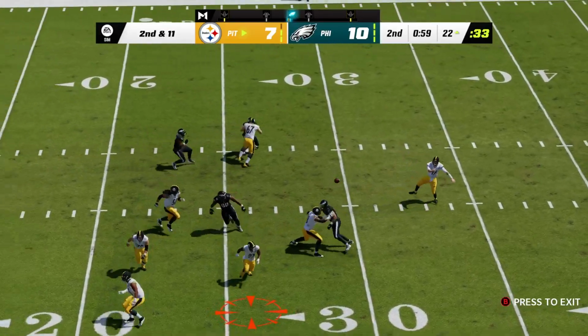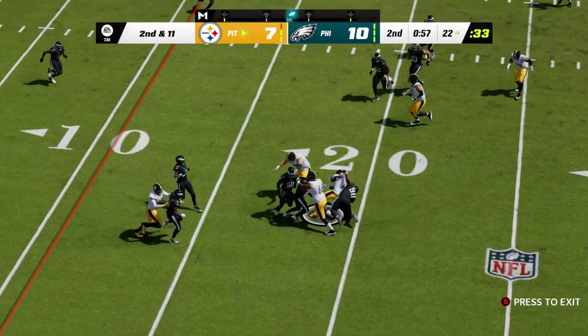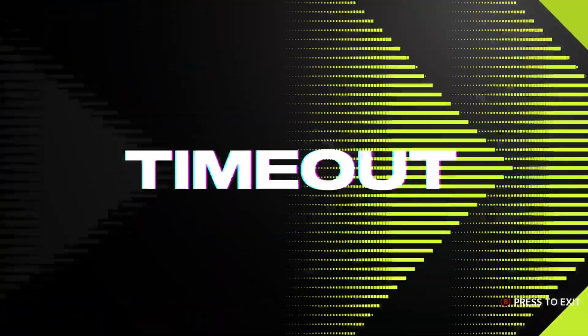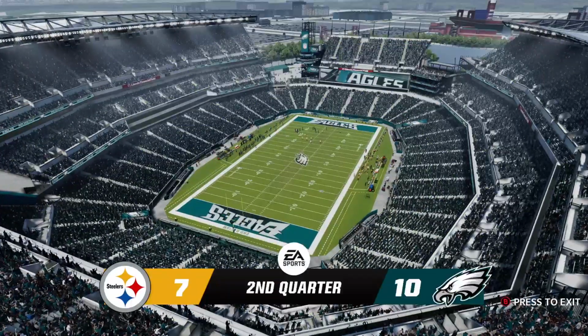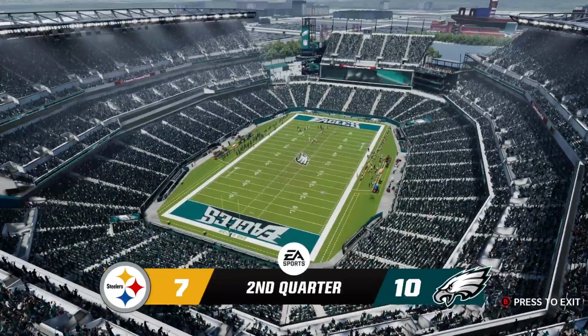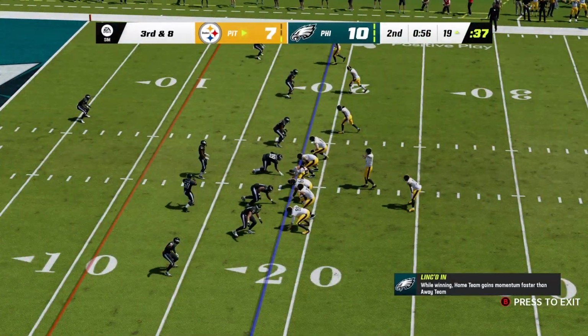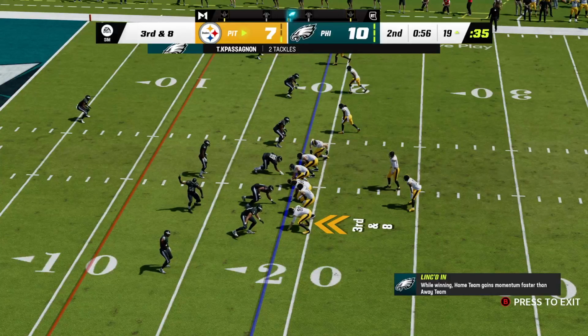Allen now looks to throw. They'll set up the screen for Hall. And they're going to get this down inside the 20. Now another timeout called for by the offense as the stoppage will come with a little under a minute to go in this first half. They'll be in search of 8 yards here as they hope to convert the first down.